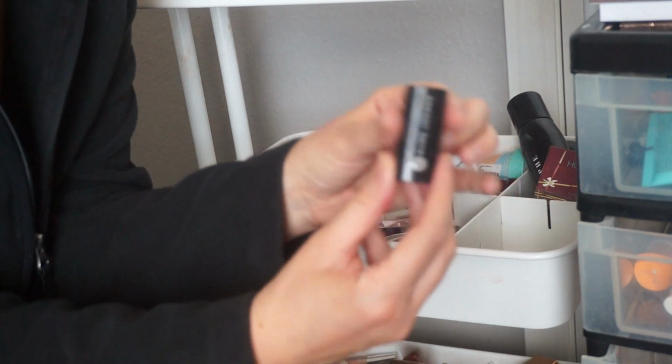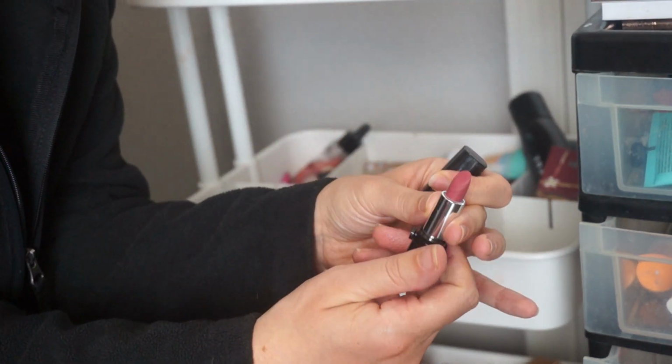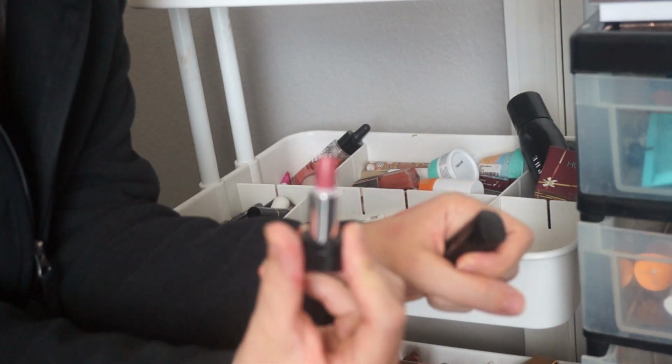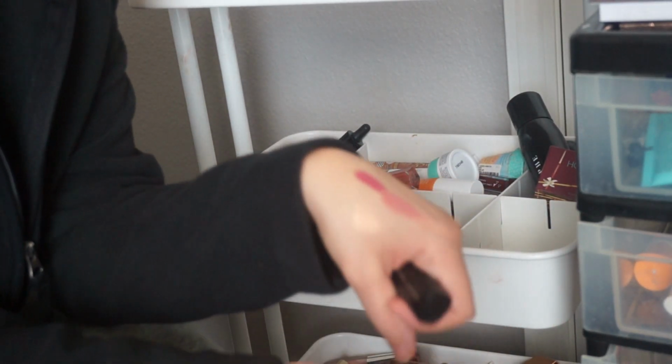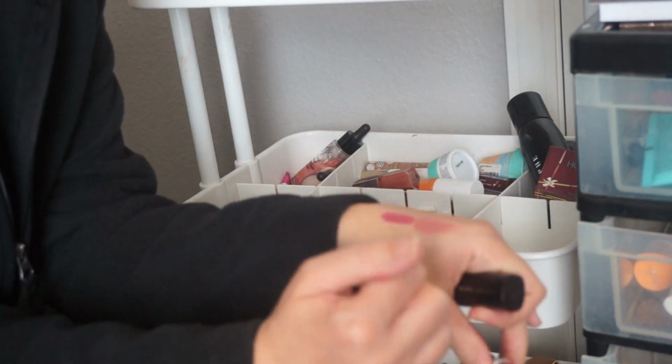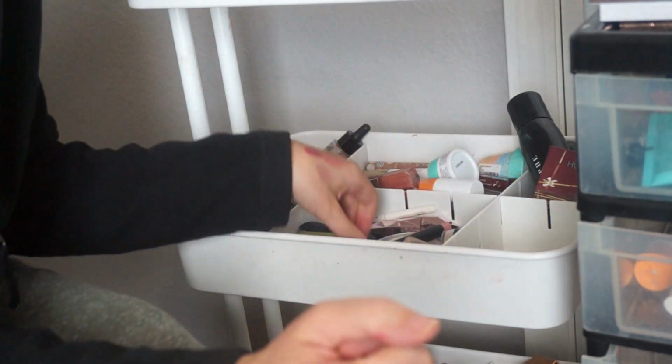And this Marc Jacobs one is the only Marc Jacobs lipstick I've ever had, so I've been holding on to it for years. It was actually a birthday freebie a long time ago, literally 2016, 2017. That's still really creamy for being that old. But again, it's gotta go.